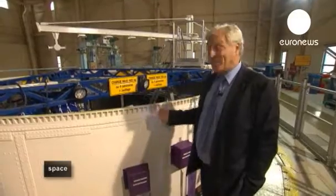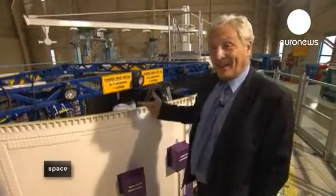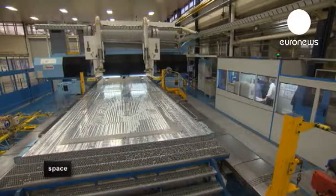So a separation means that basically you cut, so you put a firecracker to cut them apart. We light the firecracker, the kind of explosive all the way around the stage, and that cuts them apart.